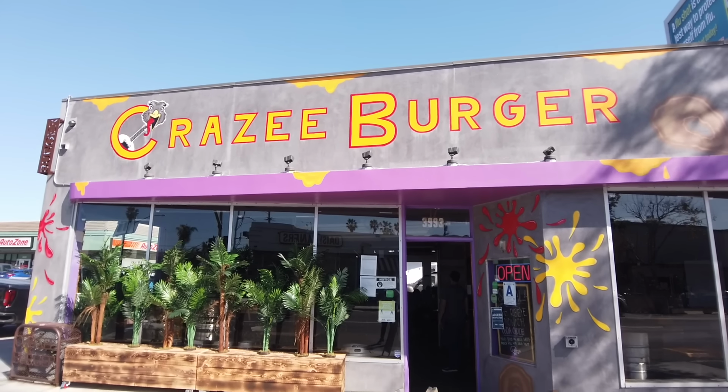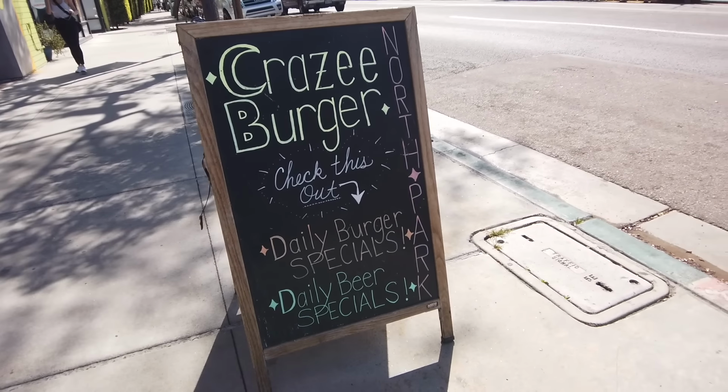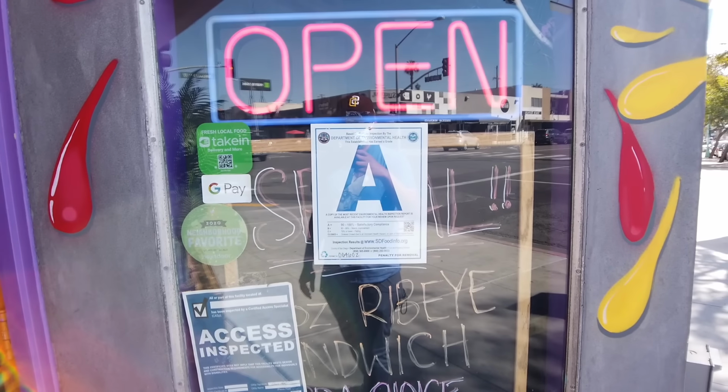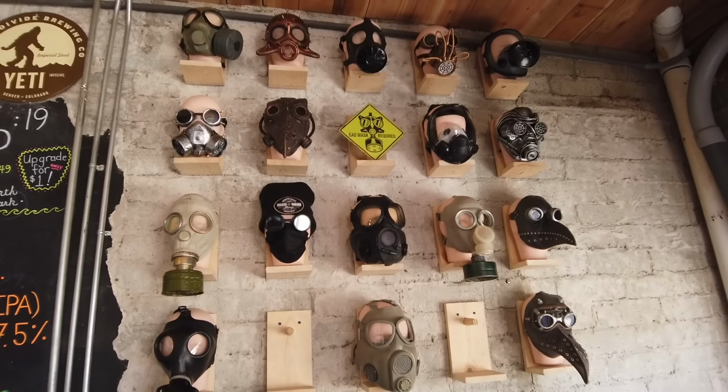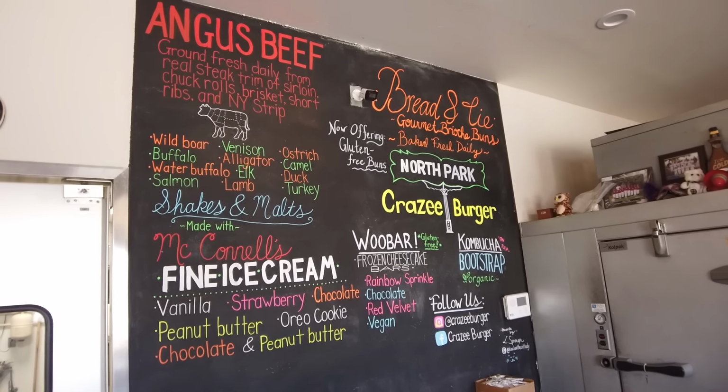I've been one of the first cooks since the first opening, and I'm still here. What's different about us is that we have all kinds of animals, any exotic meats that you can think of, something crazy, something different. We got anything from camel, wild boar, venison, elk, gator. Those are the unique burgers that we have, especially here in North Park.